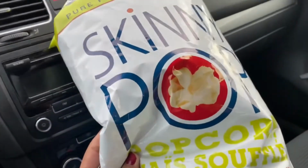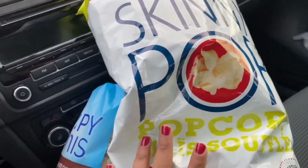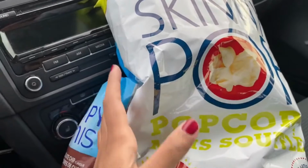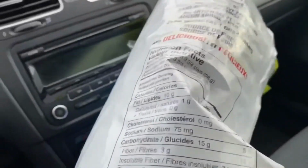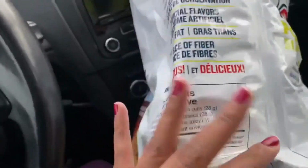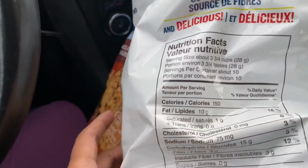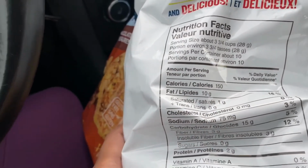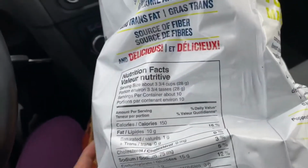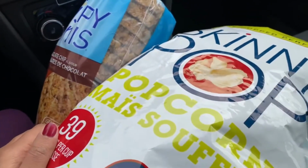Got Skinny Pop because I love Skinny Pop. It's so good, again, for a grab and go kind of snack at work. It's super low calorie. I think if you have like 3¾ cups of this, it's only 150 calories. And so it's really good because I love chips. So this is my alternative to chips.